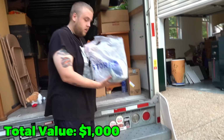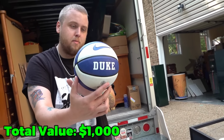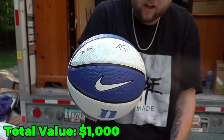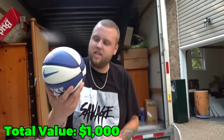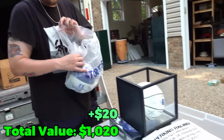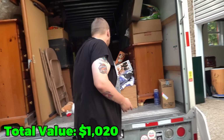So, nah, we'll go here. This is signed too. Look at this, a little Duke Nike ball. The signatures are kind of faded on that one, but they're still there. It's got one of those nice grips on it, so it's going to be harder to sign. But I bet just the Duke Nike ball is probably going to have some value on its own just because it's Duke and it's Nike. So we'll keep it for sure.